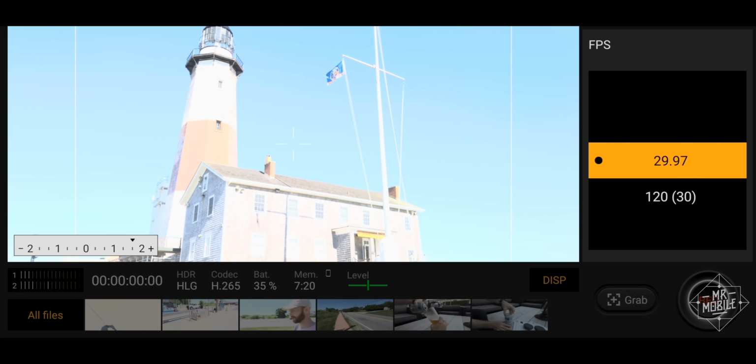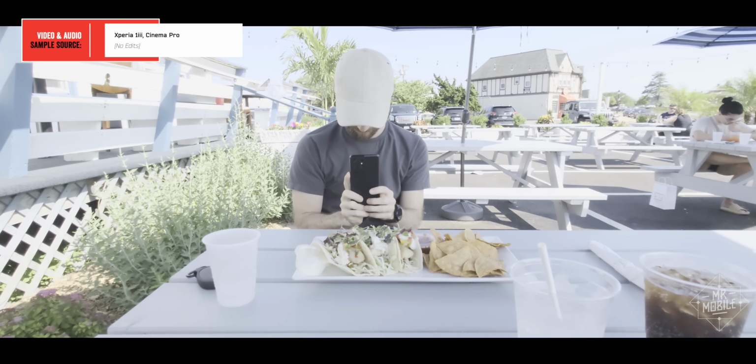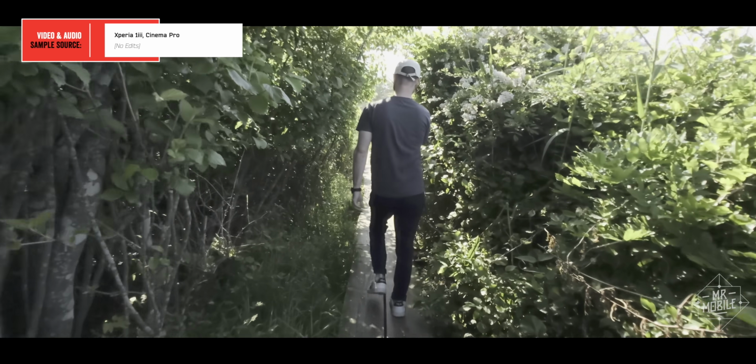Everything takes 5 times as long to shoot, and unless you're in a studio controlling the environment, the end result is seldom worth the added time. David Kogan explained part of the reason why.